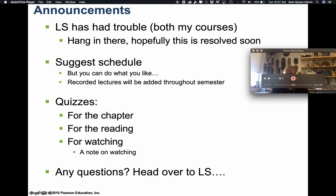So, in Learning Suite, we've had some issues that are actually beyond my control. This had nothing to do with me or anything I'm doing or the course. It's actually just a problem I've had across both my courses with Learning Suite, where it was published and unpublished and published and unpublished throughout the day. So some students were able to get content, some students weren't. Some students were able to get it in the morning and not in the afternoon, but then again in the evening. So I really apologize. I think that's been sorted out. Let me know if it hasn't. I'll try and get to the bottom of that.